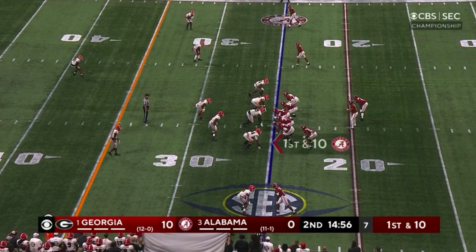On this play, Alabama again has a wing tight end down here at the bottom of the screen. That makes this the run strength, and as we just saw, Alabama loved running zone plays to the run strength. The details of this play are slightly different from the last one, but everything's going to work out pretty much the same for the offensive line.